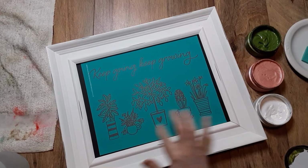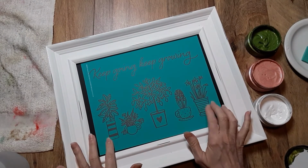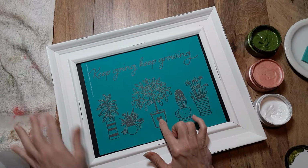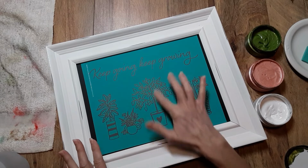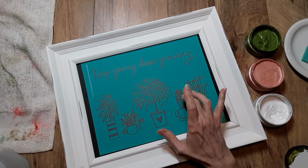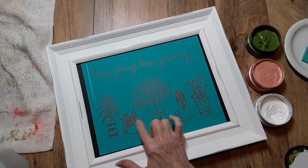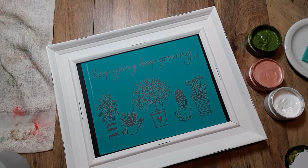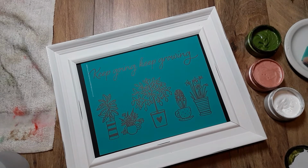So I've got the Keep Going, Keep Growing. I'm going to do that in white. And I'm going to do the plants in green. I'm going to do that little heart and some of the flowers in that shimmer melon. I'm going to do the daffodils white, the hyacinth, and some of those little flowers, and the other cup I'm going to do in the shimmer melon. So I'm going to go ahead and get started here.